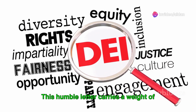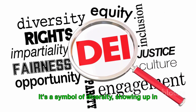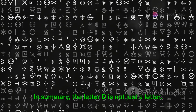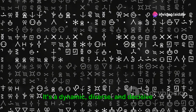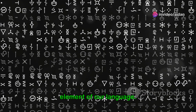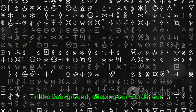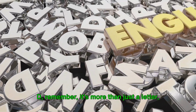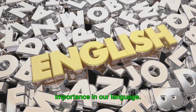And lastly, we touched upon the significance of D. This humble letter carries a weight of importance, contributing to the richness of our language. It's a symbol of diversity, showing up in different forms and fulfilling different roles. In summary, the letter D is not just a letter, it's a dynamic, diverse, and decisive element of our language. It's an unsung hero that works silently in the background, shaping our words, our sentences, and our conversations. So next time you come across the letter D, remember it's more than just a letter, it's a symbol of versatility and importance in our language.